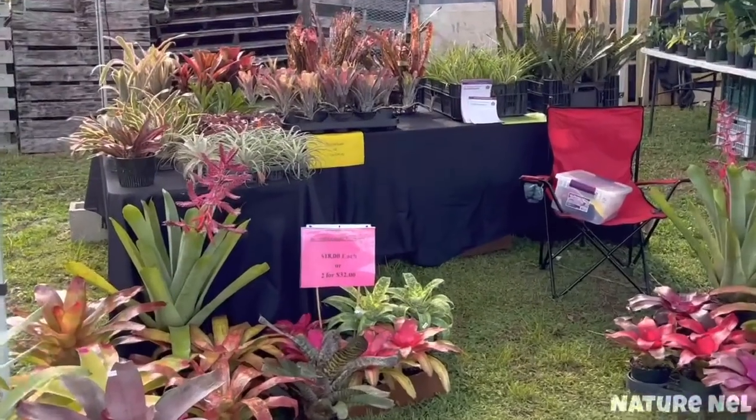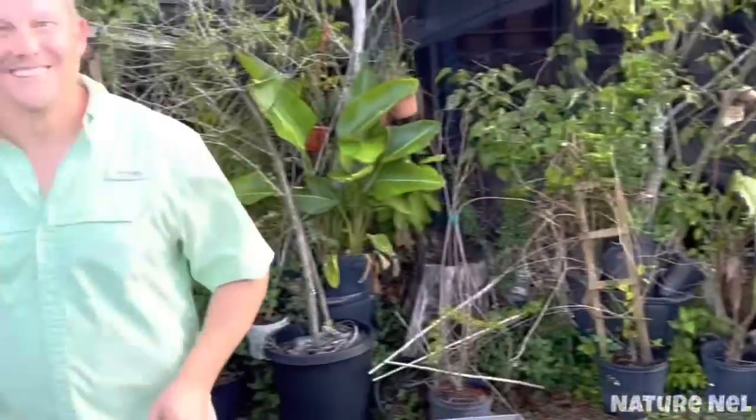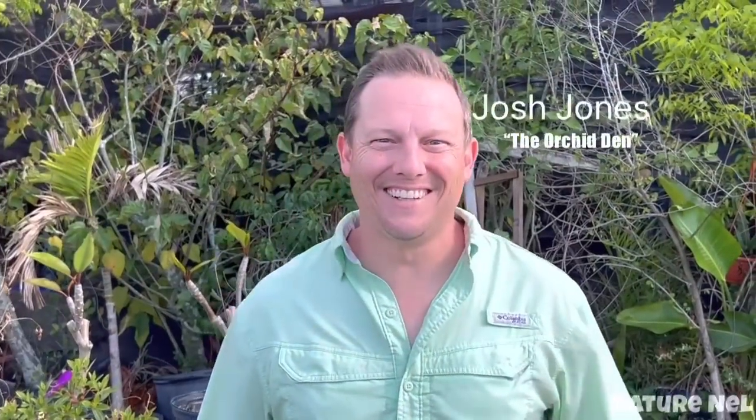Like this booth right here is so refreshing with beautiful bromeliads. And there's Josh right there. What's up, guys? I finally got you. You've been in my house for 2 days and now's when I get you on film.